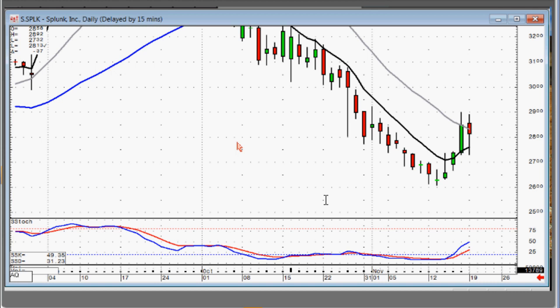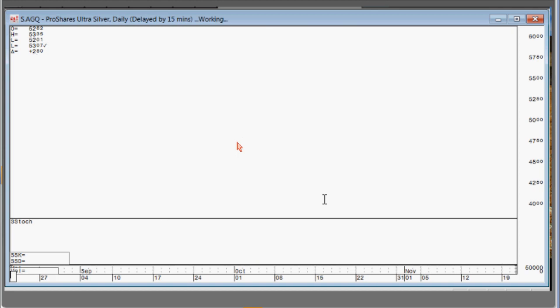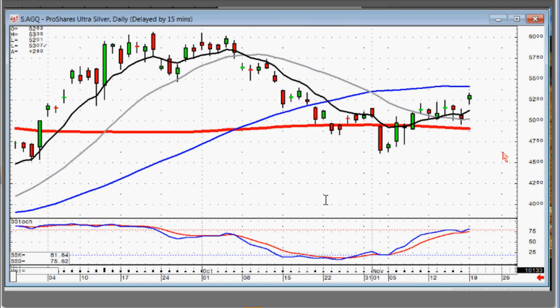Yep, that's a good one. AGQ, which is silver. Yeah, same scenario. Had a gap up today.